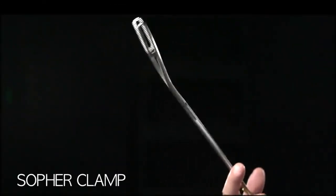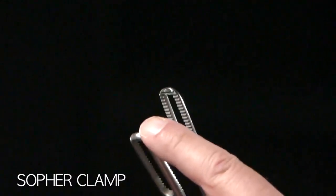This is a Sofer clamp. A Sofer clamp is made of stainless steel. It's about 13 inches long. The business end is about 2.5 inches long and 1/2 inch wide, and there are rows of sharp teeth. This is a grasping instrument. When it gets a hold of something, it does not let go.